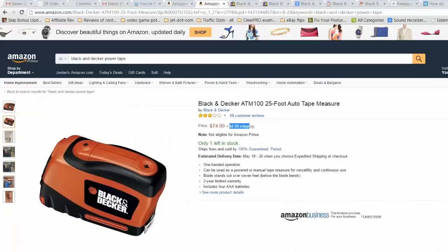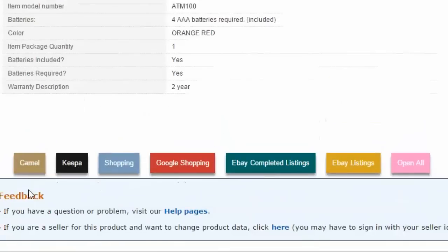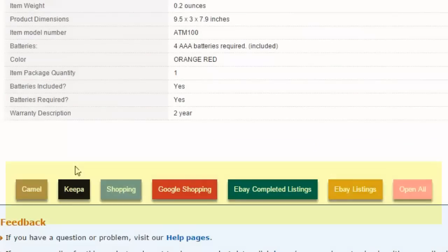So you'll see, just like the last example, with my CLEER Pro plugin installed, I get these buttons here as I scroll down around to the product information. These are the buttons: Camel, Keepa, Shopping, Google Shopping, eBay Listings, and eBay Completed Listings. When you select Open All, it'll open up all the tabs to the right.